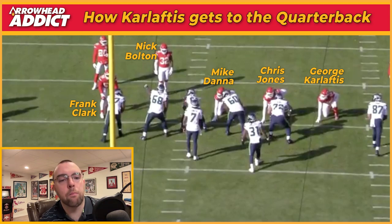So, on third and 11, the Chiefs could blitz. They're a blitzing team. They threaten it, but what's going to eventually happen here as we run this play, Bolton's going to drop out. He's not going to blitz. The Chiefs, on the right-hand side from our perspective now, with Karlaftis and Jones, they're going to rush straight up. Karlaftis is going to give an edge rush. Jones is going to give a bull rush, and I want to watch those two guys in tandem. It's very important to see how they play this.